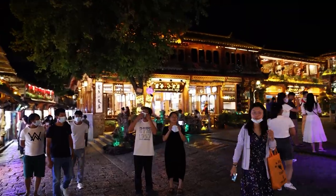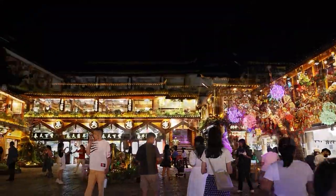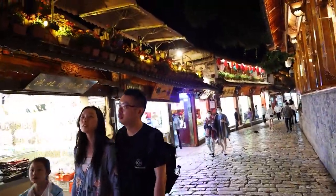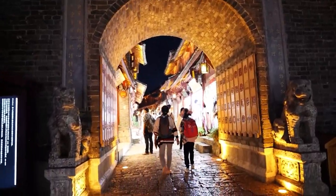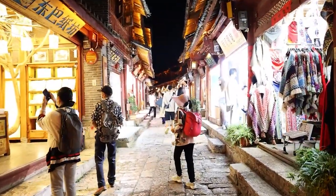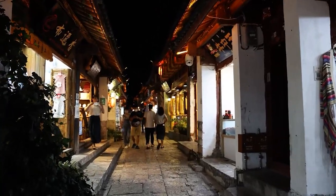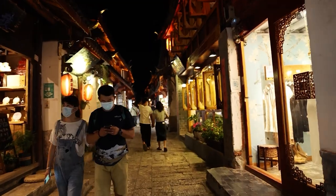So much lighting here. Everywhere is like yellow and red, purple. Really cool. Just going exploring in the evening. Definitely much cozier than the daytime, that's for sure. You have these ancient gates leading into this valley. Really cool. Yeah, I'm just gonna continue walking around here a bit. Really, really nice. See if we can find some of those famous noodles as well later on.